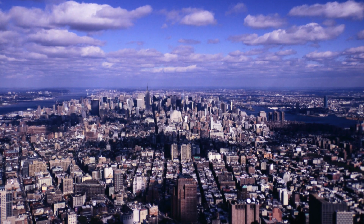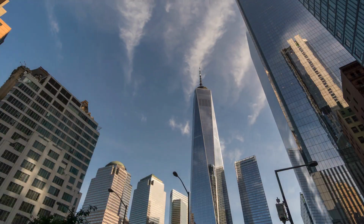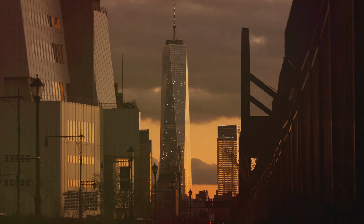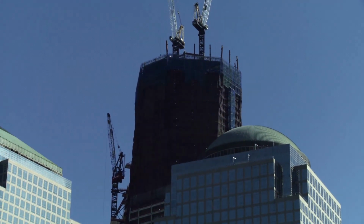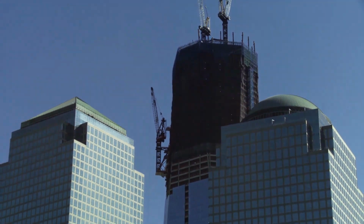Resilience and renewal: architecture after 9/11. The tragic events of September 11, 2001 had a profound impact on New York City and its architecture. The destruction of the World Trade Center towers left a void in the skyline and in the city's psyche. Rebuilding began almost immediately, driven by a spirit of resilience and a desire to honor the memory of those lost.